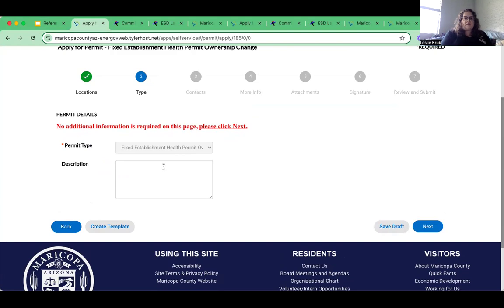So permit details, you'll see this drop-down box you cannot access because it is attached to the actual permit that you're filling out, that fixed establishment permit. And in this description, you're going to use a short and concise description of what you are making. This should not be a menu. This should not be complicated or too long of a description. In fact, here is an example of what I am going to provide for this application. I'm just writing cold brew direct to consumers.